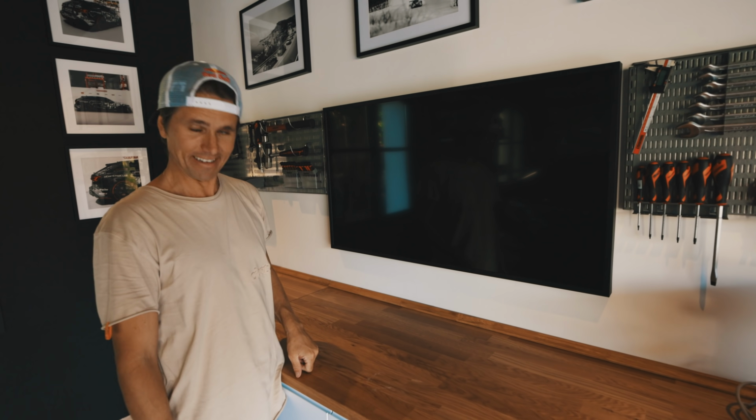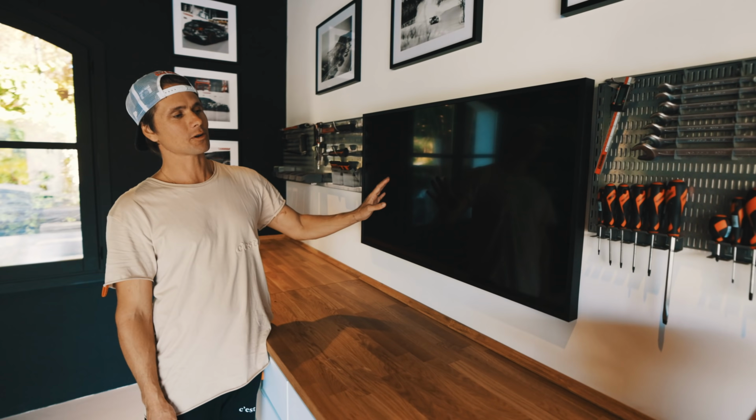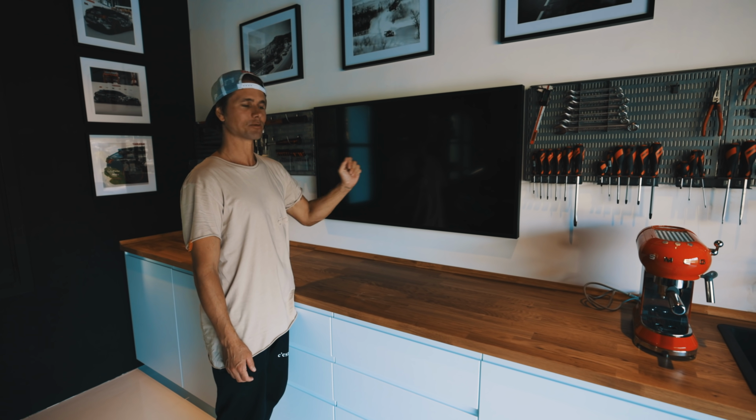Of course, you need a TV in a proper dream garage. Look how sleek this one is. Yep. We would have turned it on, but we haven't had time to connect the power, so that's all gonna get done once we leave.